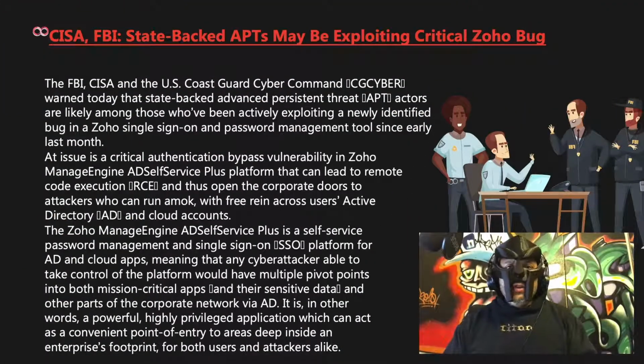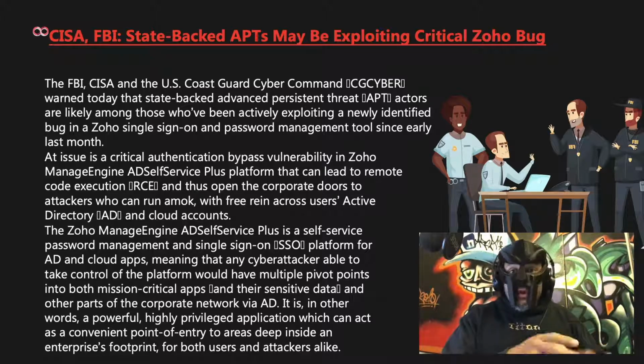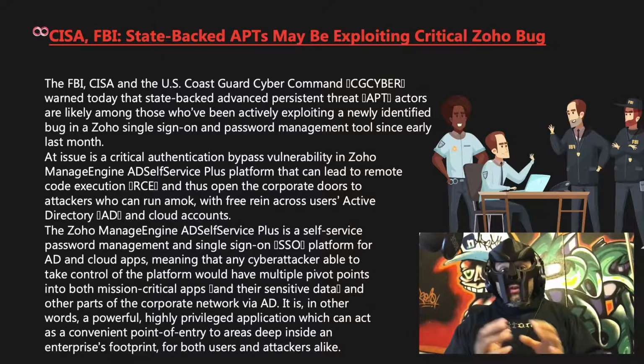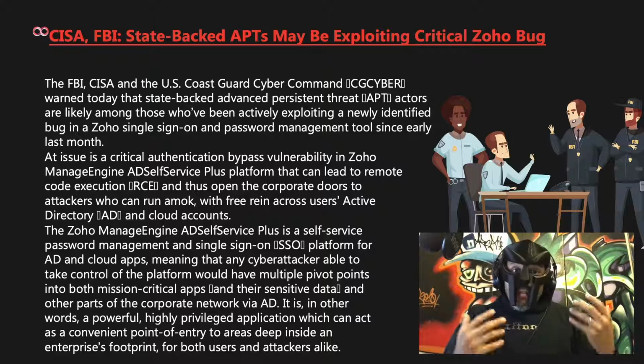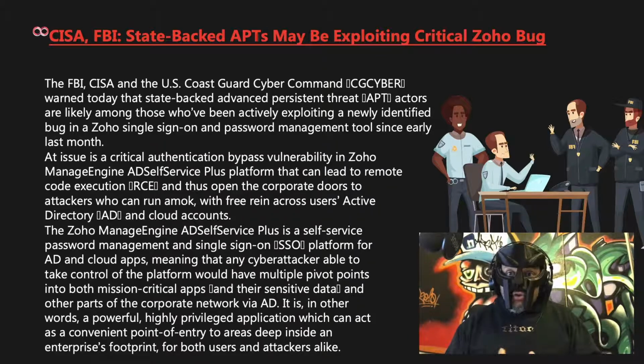The Zoho ManageEngine ADSelfService Plus is a self-service password management and single sign-on platform for Active Directory and cloud apps, meaning that any cyber attacker able to gain control of the platform would have multiple pivot points into both mission-critical apps and those apps' sensitive data, as well as other parts of the corporate network via Active Directory. It is, in other words, a powerful, highly privileged application which can act as a convenient point of entry to areas deep inside the enterprise's footprint for both users and attackers alike.